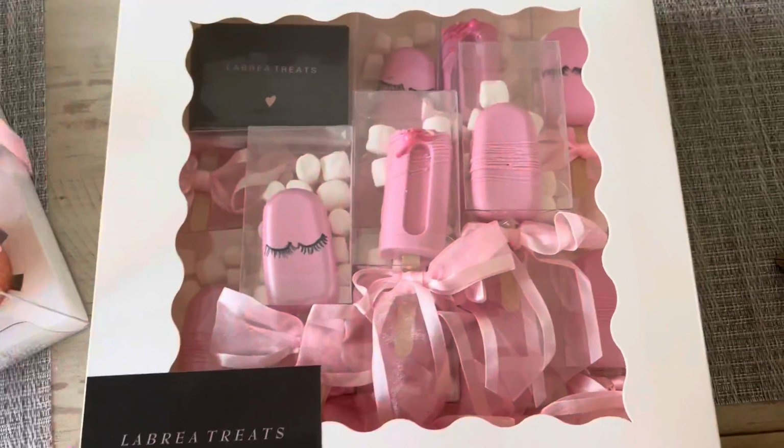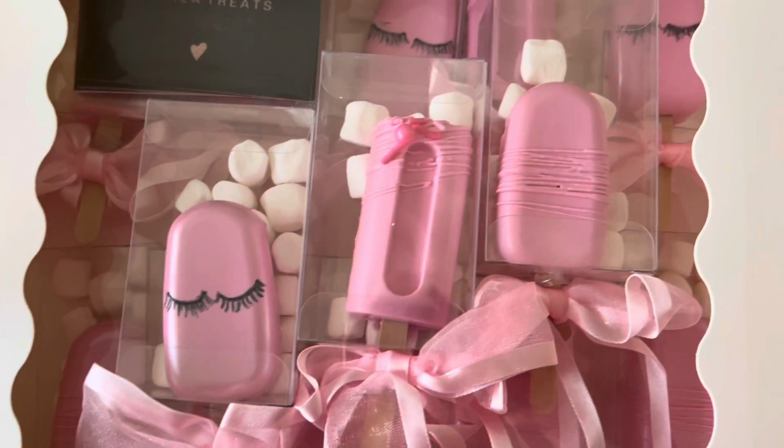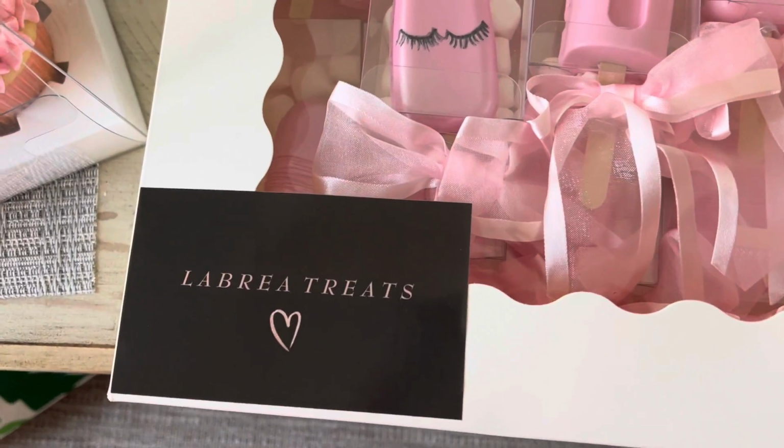I'm gonna show you guys very quickly. These are the cake pops that I did. So I did some little lashes. And it has vanilla cake and chocolate cake on the inside. And this is my business.